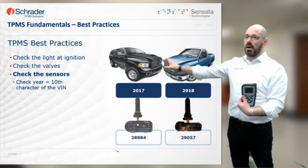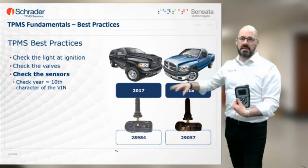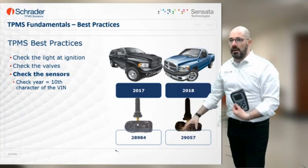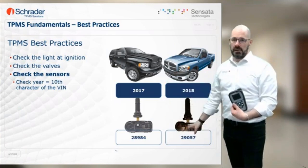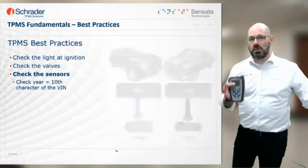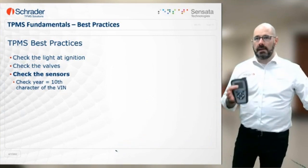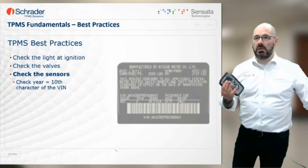Even though the car between 17 and 18 is the same design, the same trim level and all that, they've changed the sensor. From 17 to 18, the sensor is completely different. Always refer to the 10th digit of your VIN. Always go and check the VIN. What is the 10th character of your VIN? This way you'll be able to see what the vehicle year is.